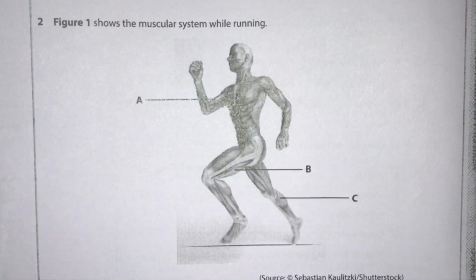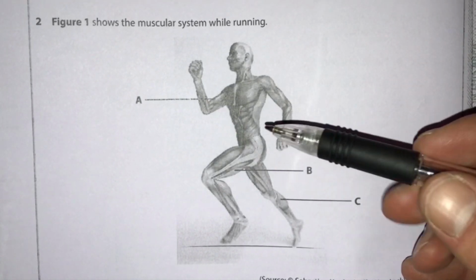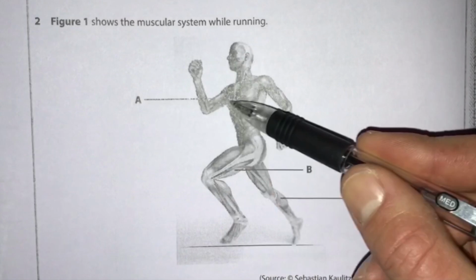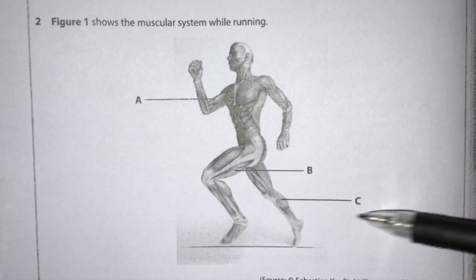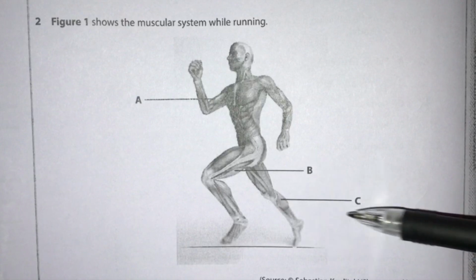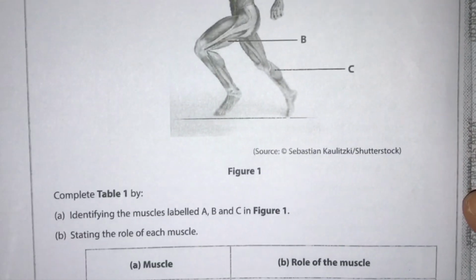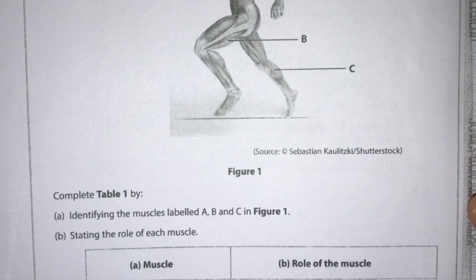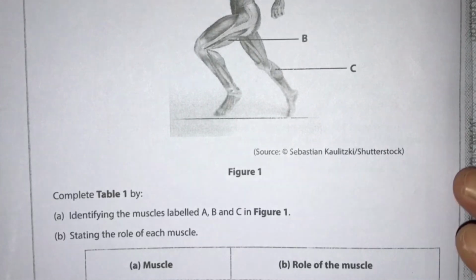Question 2. Figure 1 shows the muscular system while running. And we have a diagram here, figure 1, labelling here A, back of the leg, B, and C down here, the lower leg. So the question, what it asks us is A, identifying the muscles labelled A, B, and C, and then part B, state the role of each muscle.